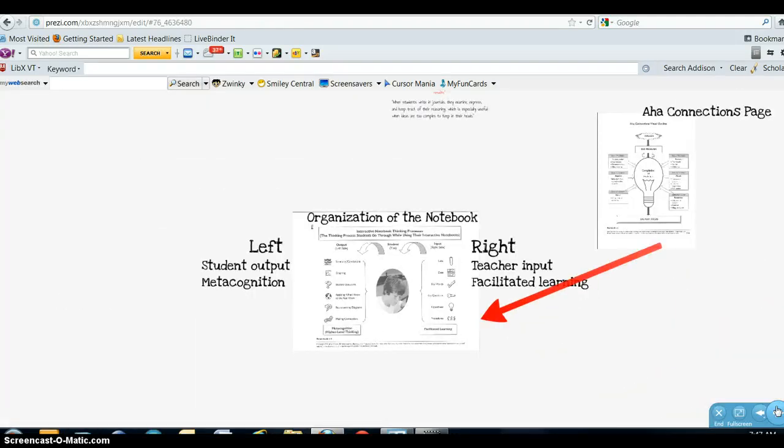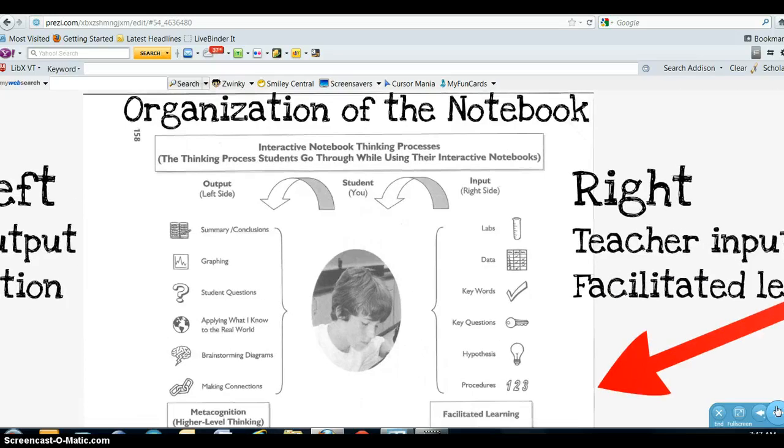Marcarelli also suggests a particular way to organize the notebook. Within a spiral notebook, she suggests that the left side should be for student output and the right side for teacher input or facilitated learning. I think this will help students bridge ideas from one learning experience to another. I also think this type of structure will help guide teachers' collaborative planning, making sure that projects are cohesive for students.